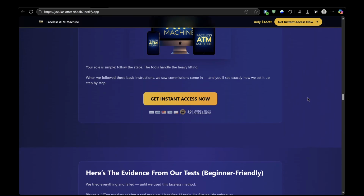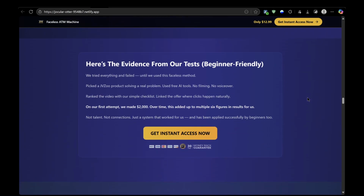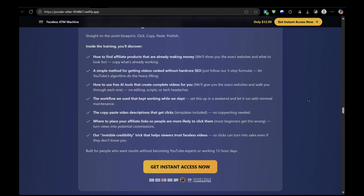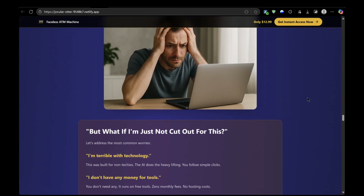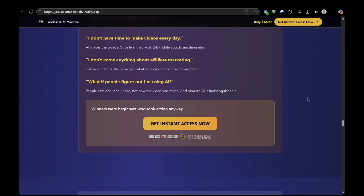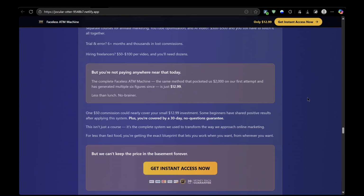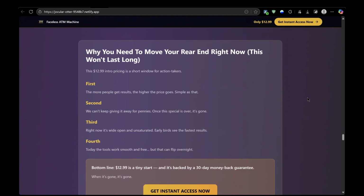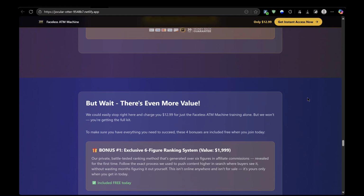So here's the final verdict. Faceless ATM Machine is perfect for beginners who want a real, proven system to start making money online quickly. Remember, the bonuses expire soon, and the system is priced at just $12.99. That's less than lunch for a system that could have your first faceless video live by this weekend.